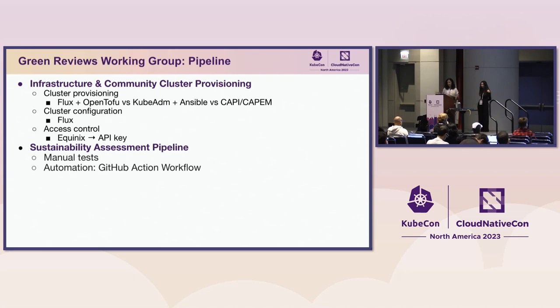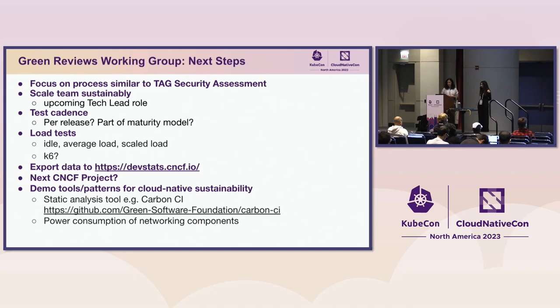And for the sustainability assessment pipeline, we are looking first at manual tests that we will then automate using a GitHub Action workflow. Fairly straightforward. One thing I wanted to mention also is that the first CNCF project that we're working with is Falco, which is a security tool. And that is eBPF based as well, which is interesting given that we're using Kepler, which is an energy monitoring tool, which is also eBPF based. So that's interesting.